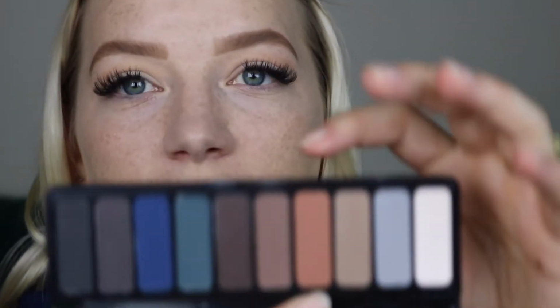Okay, that transition shade is laid down. So now I'm going to take this warm shade right here, and I want to keep it kind of light before I deepen it up too much and regret the color choice. So let's just go on in.